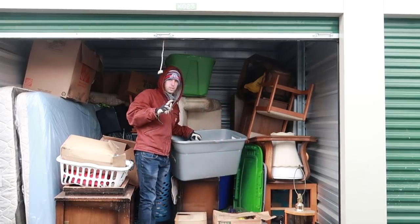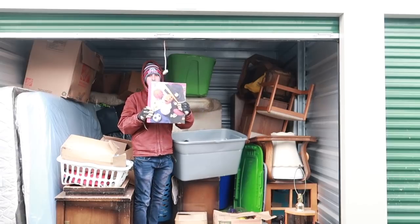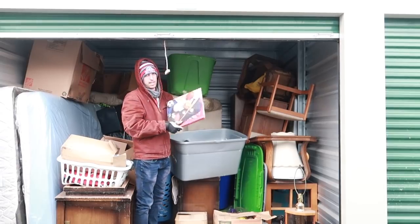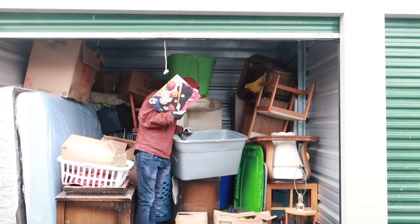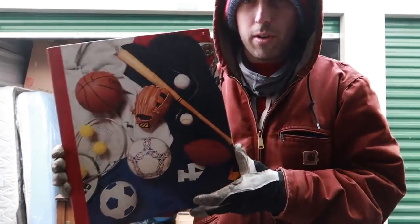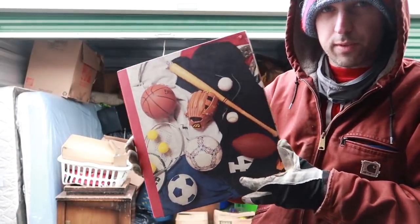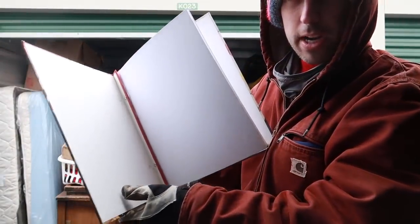So one thing that did intrigue me was this. I don't think it's that intriguing. It's not. Huh. When I was a kid, I had a very similar binder to this, but it was for sports cards. This one is just a binder of paper.